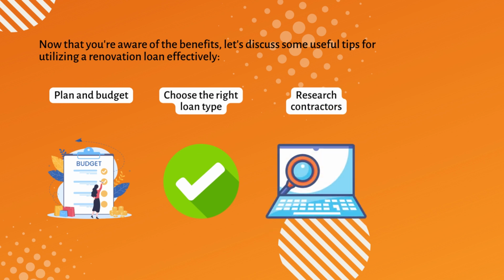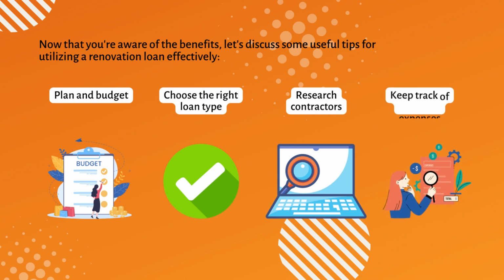Research contractors. Take your time to find reliable contractors with a proven track record. Request multiple quotes, and compare their expertise and pricing to ensure you make an informed decision. Keep track of expenses. It's crucial to track your expenses throughout the renovation process. This will help you stay within your budget and ensure you don't overspend.